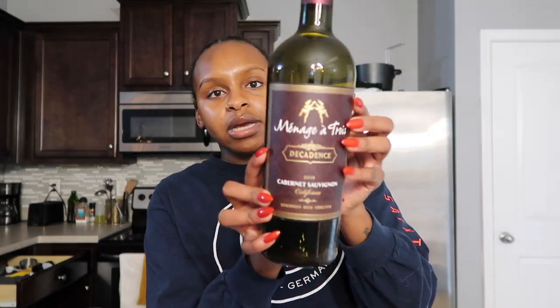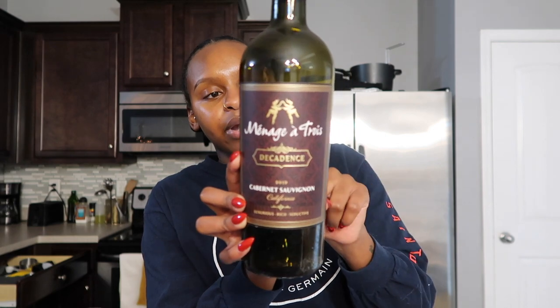I'm just drinking a glass of wine. I just poured one. This is Ménage à Trois. Let me show you guys the bottle. This is the wine that I'm drinking. It's the Ménage à Trois Cabernet Sauvignon Decadence. I'm not that picky when it comes to brands. I like to try new brands.